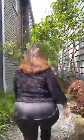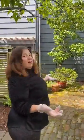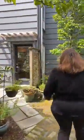So you can come in from these steps here and enter this. It's a 6-unit community. There are 3 units on the park and 3 in the back. Is this a nice entrance or what? Through the lilacs. This is the community courtyard. So in non-COVID times, there's sometimes tables out here. So neighbors get to hang out.